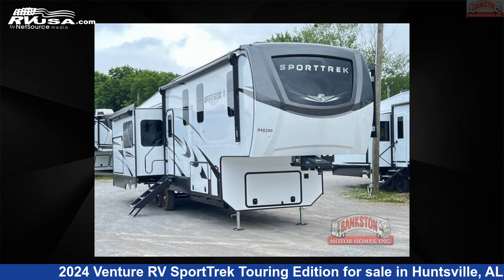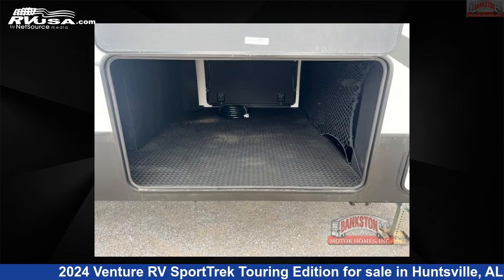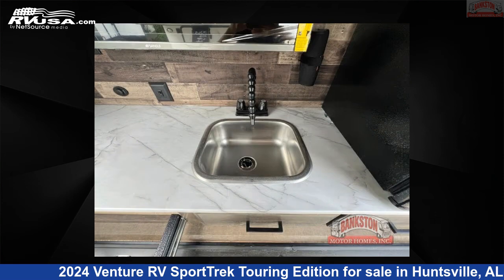This 2024 Venture RV SportTrek Touring Edition STTF 353 VIK is a fifth-wheel RV. It is located in Huntsville, Alabama 35816 and is offered for sale by Bankston Motorhomes of Huntsville.